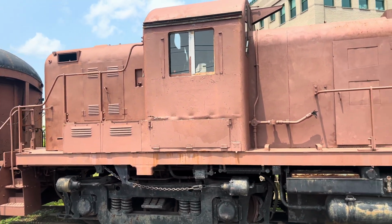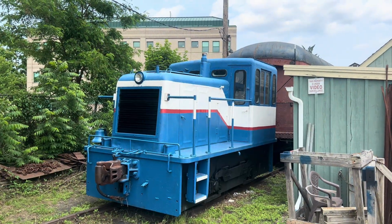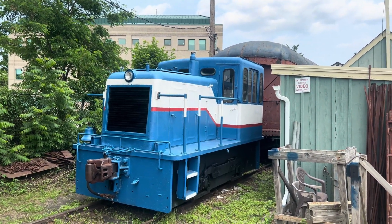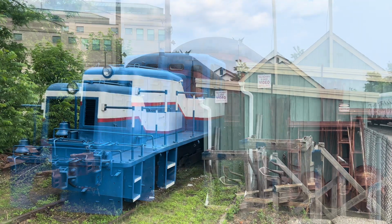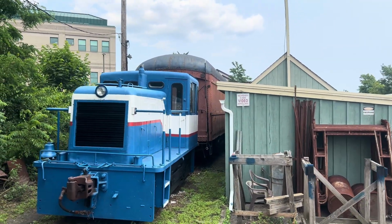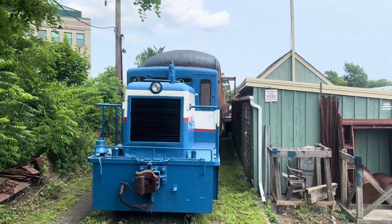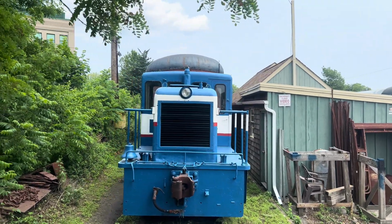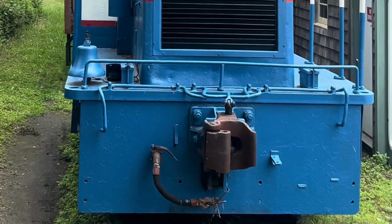Speaking of new paint jobs, there's something else here that has just been freshened up. Locomotive number 399 is a Long Island Railroad GE 25-tonner that has just received a new coat of paint in the Long Island Railroad Bicentennial scheme. This unit was used at the Morris Park shop to move other locomotives around for maintenance. Its small size made it ideal for this work, as it could fit into smaller areas that other large switchers could not. This locomotive is in fully operational condition.